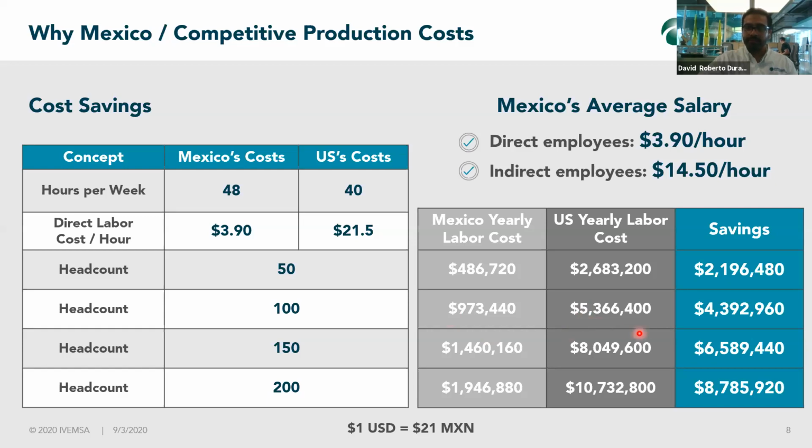So at the end, with just 100 employees, considering that all of them are entry-level manufacturing employees, not super experienced or highly skilled, just entry level but with some background in manufacturing, you're basically going to save more than $4 million just on salaries. Remember, here we are only considering salaries. So if we go to 200 employees, you will see that the savings go to more than $8 million just on salaries on a yearly basis.